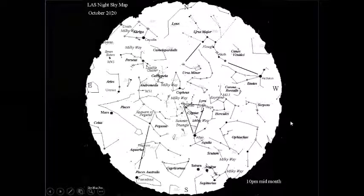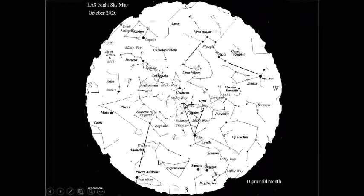This is mid-month, about 10 p.m. British Summertime. And obviously, we can see two bright planets which are in the southwest by now. It's Jupiter and Saturn. Jupiter is a lot brighter than Saturn, actually. And then we also have, now appearing in the east, Mars, which is coming to opposition this month. A bit more of that in a minute.